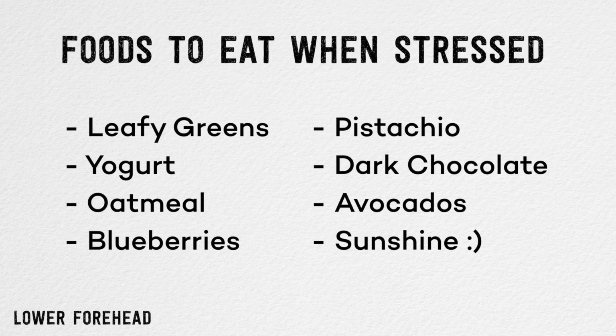Good foods to eat to combat stress are leafy greens, yogurt, blueberries, nuts, dark chocolate, and avocado.